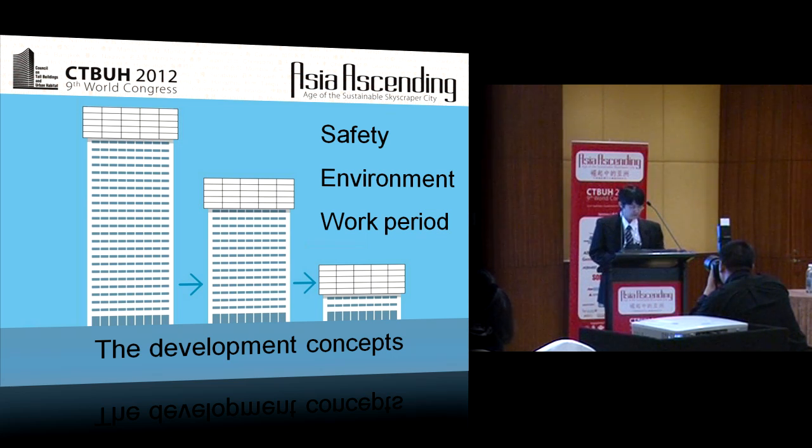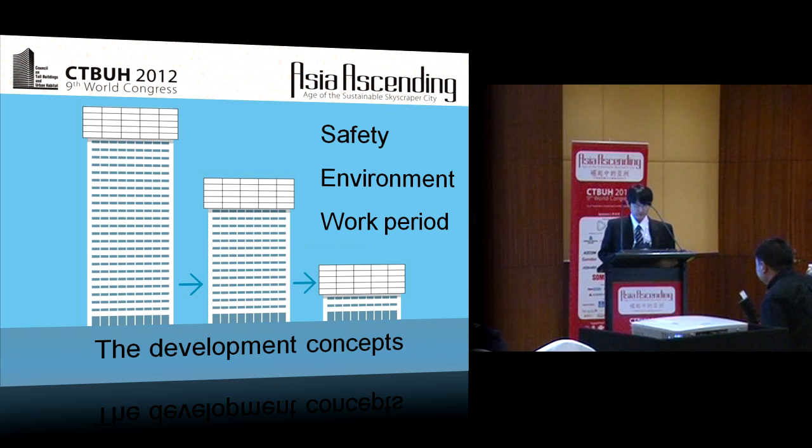By closing the top part, a sense of security is obtained in the neighborhood. Without the influence of strong wind at the building top, the work period can be shortened. When seen from outside, the building seems to be shrunk step by step like this.